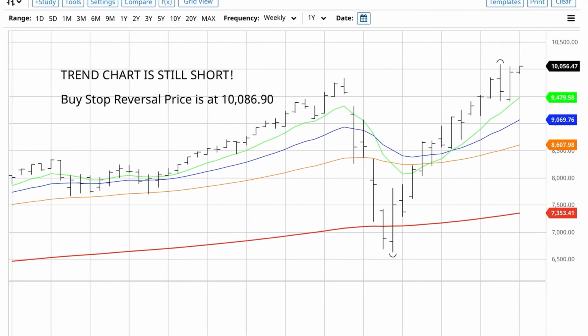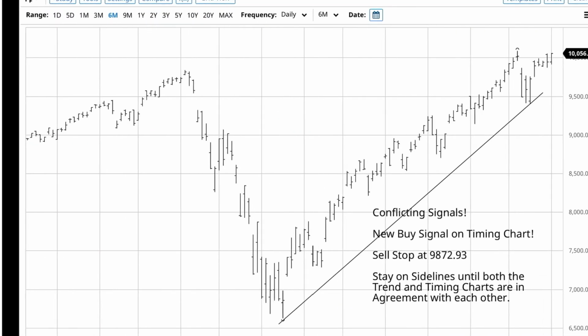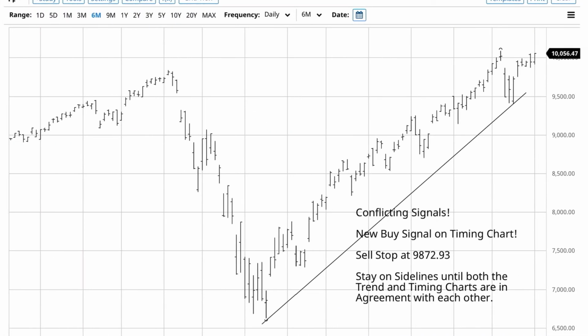All right, so the Nasdaq, let's take a look at the trend chart here. The trend chart is still short here as well, and our buy stop reversal price is at 10,086.90. And when we look at the timing chart, we've got conflicting signals here. We got a new buy signal on the timing chart, and our sell stop is at 9872.93. So what I would recommend here is to stay on the sidelines until both are in agreement.